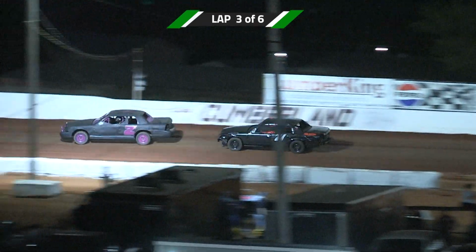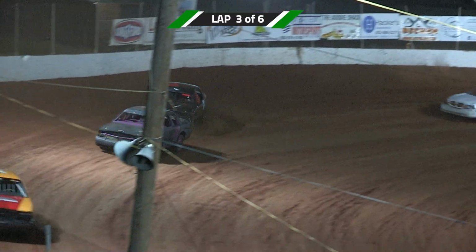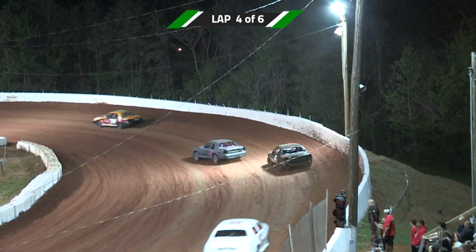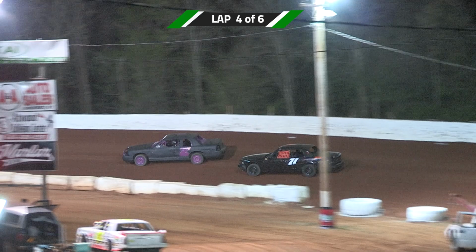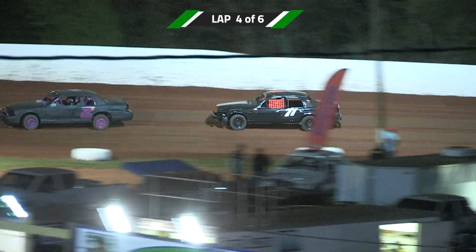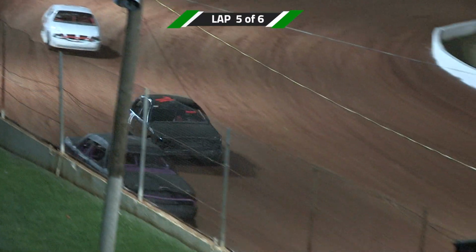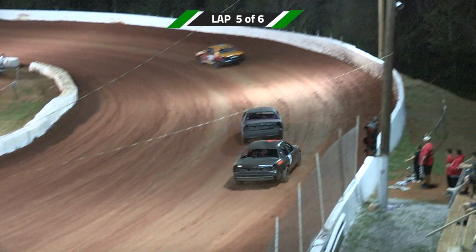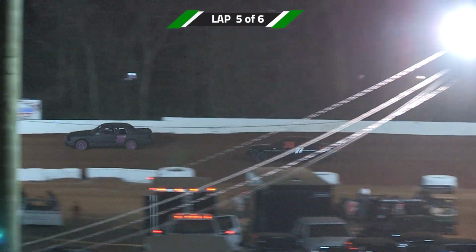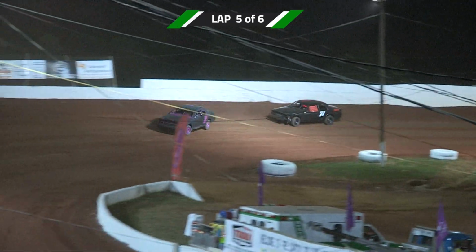Luttrell now putting the pressure on Barry Carrier. As we'll see 3 in halfway this time. Luttrell right there with Carrier. Up front, it continues to be Jeffrey Cranmer in the 224. Four in, we'll see the white flag next time by. White flag out this time.